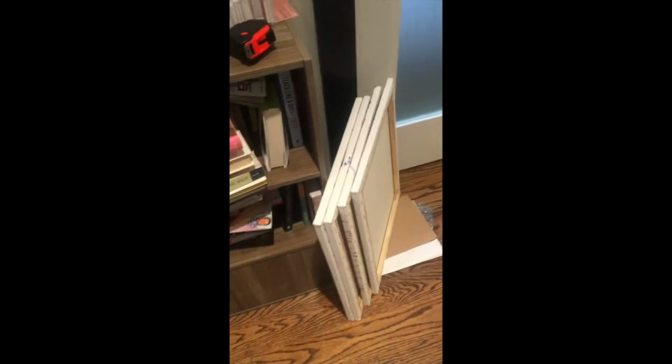And then these are some of my paintings that are going to go above there as soon as I remember to buy the tabs that you use to hang them. Okay.